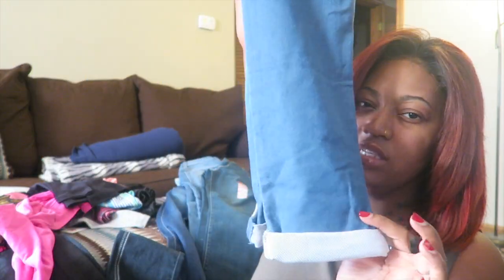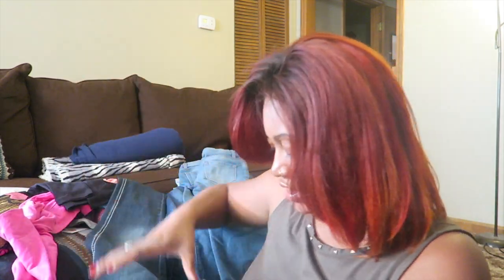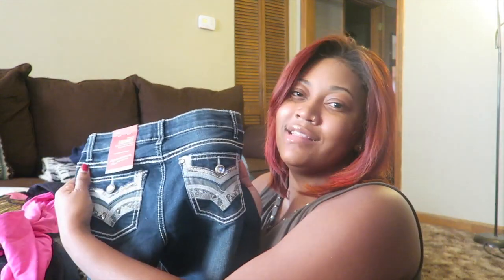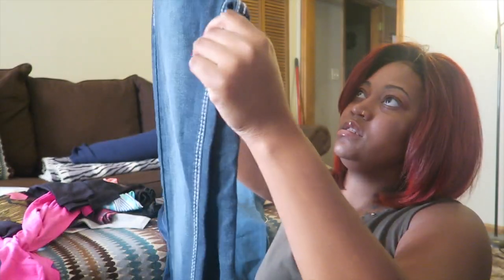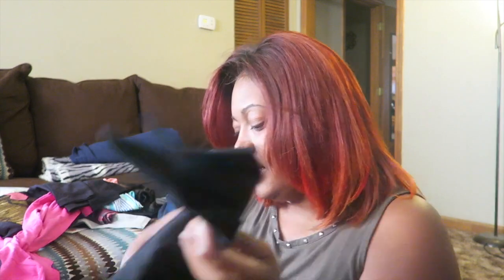And here's another lighter color of the ones with this at the bottom. And then we're getting into the darker jeans. I like these. I thought it was cute. The detailing was cute. So these are from JCPenney's as well, and they are dark wash too. And then of course I had to get her some black jeans. These are from Justice.